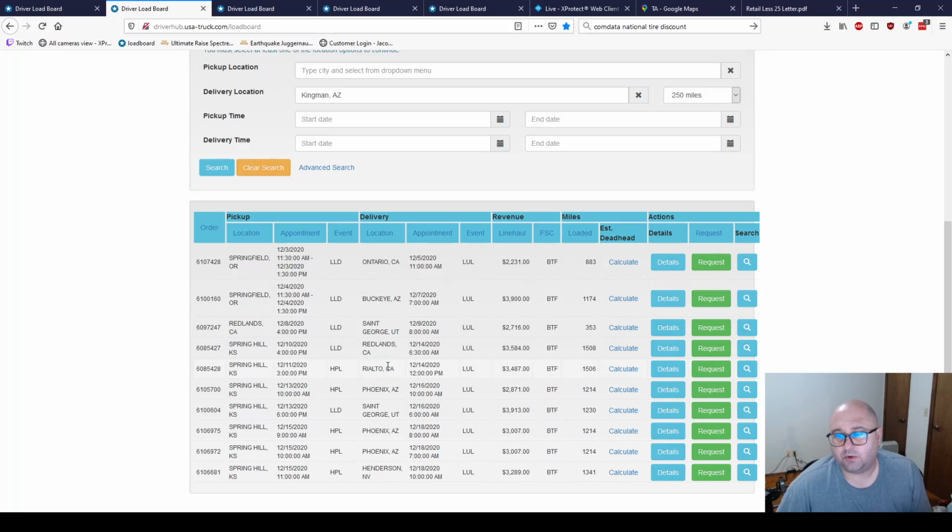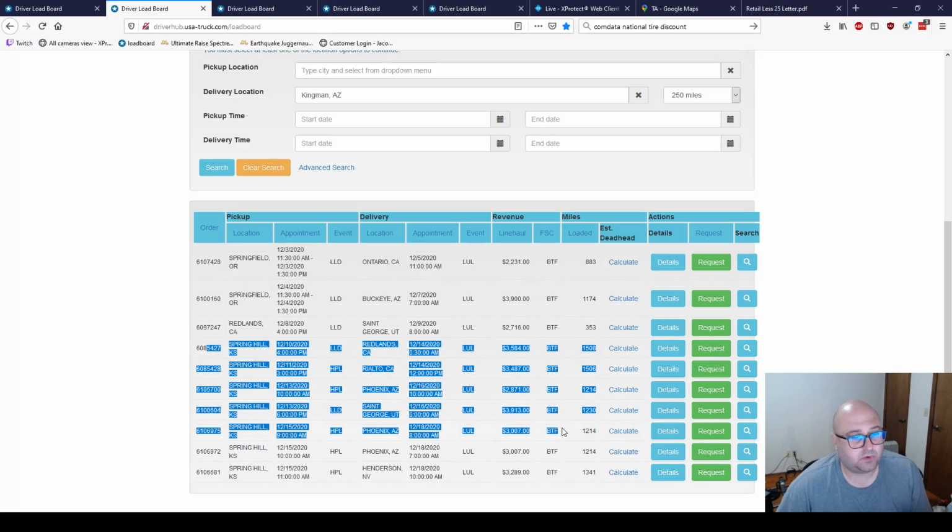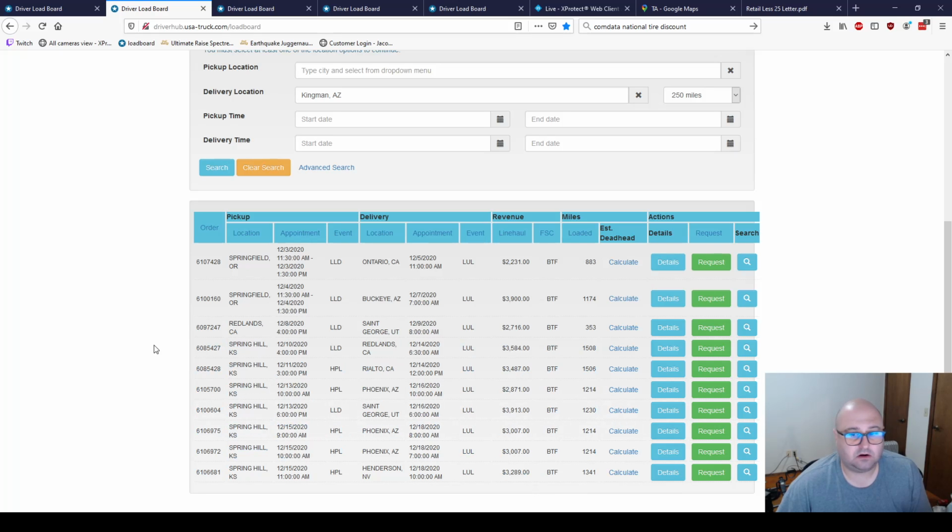And these are all the loads going into there. So there's quite a few loads. Spring Hill, Kansas, which is basically southwest Kansas City, is where most of the loads going into that area are coming from. So what I'm going to try to do is, since I want to run in the southwest, I'm burnt out on the northeast and the east. I'm burnt out on it. Since I want to run in the southwest, Kansas City is the place where I can most easily get a load going into the LA market.